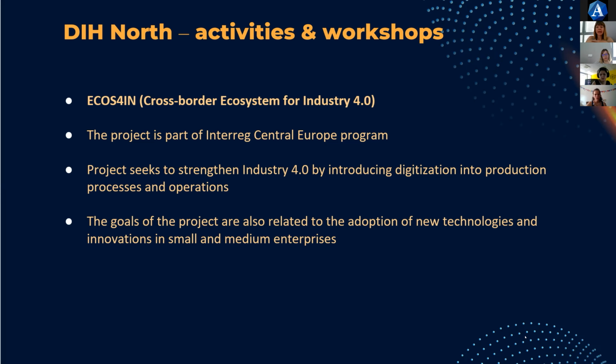So Enter is currently implementing the EcoSforin project, which is funded through the Interreg Central Europe program. The program seeks to strengthen Industry 4.0 by introducing digitization in production processes and operation. Also, project goals are related to adoption of new technologies and innovation in SMEs' business, for those who want to be reached through specialized hubs. So Enter is currently establishing a digital information hub to help SMEs with their digital transformation.